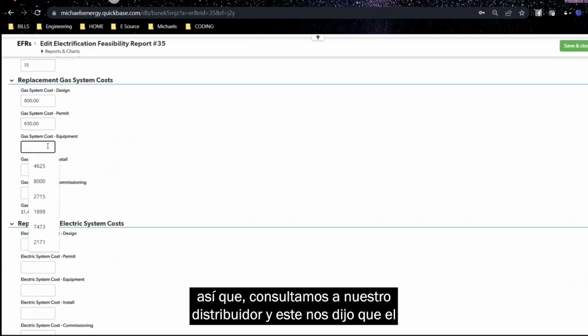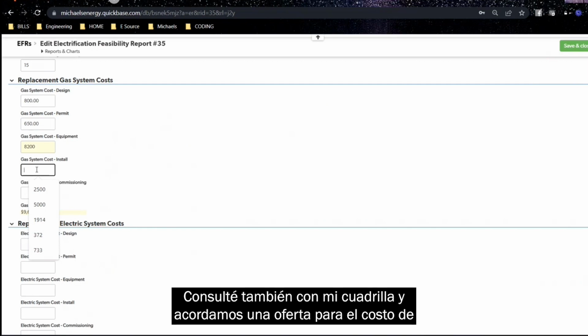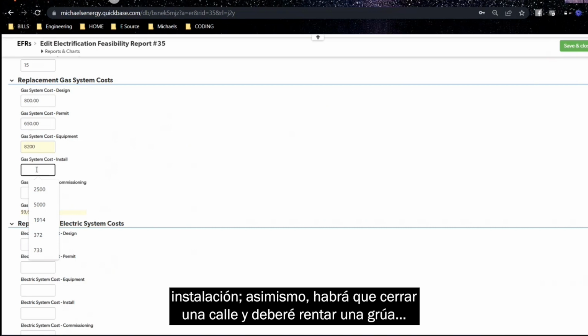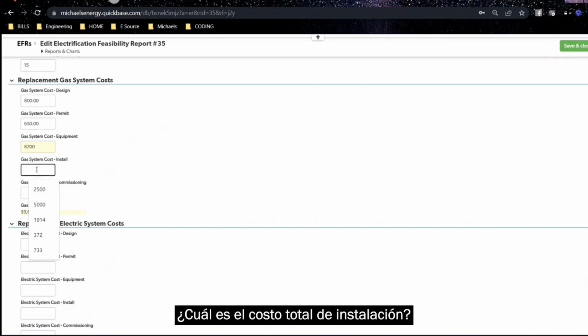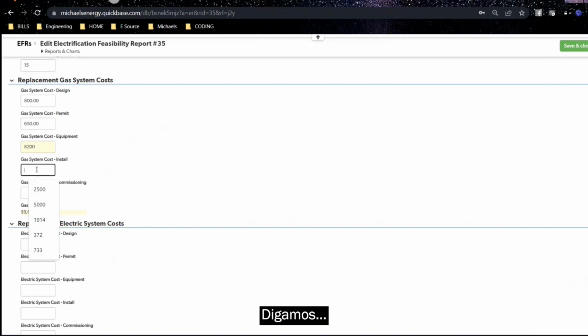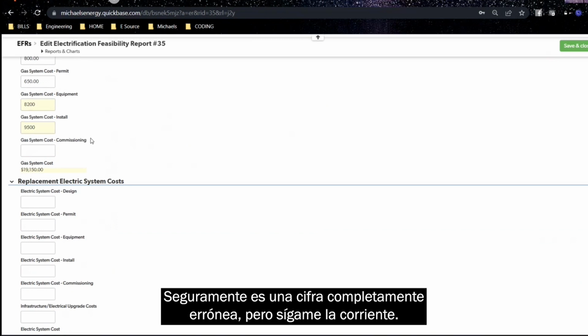And okay, cool. So we went out and we got a hold of our vendor, and they let us know that this new system is going to be $8,200. And I've been working with my crew, and I've put together a bid and my installation cost. I'm going to have to shut down a road, and I'm going to have to rent a crane, and it's going to take me at least 8 hours with two people on site, let's say. So what's that total installation cost? You tell me. Let's say it's $9,500. That's probably drastically wrong, but just forgive me.